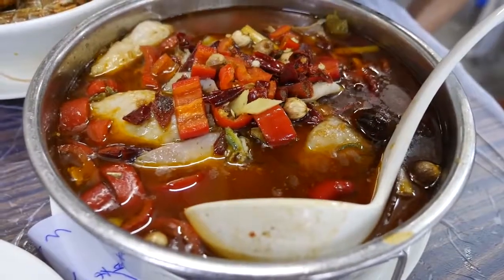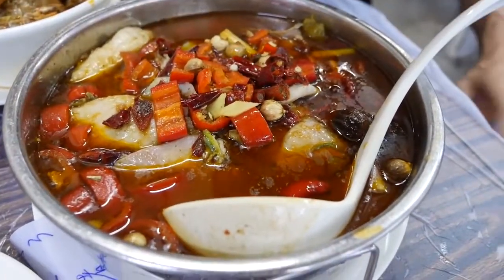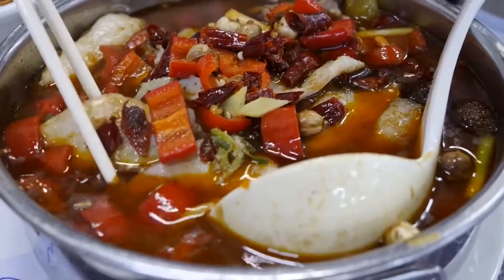There's loads of dried chilies in here. I think this is Siamese cardamom. You can smell the Sichuan pepper in here. You can smell the ginger. I'm glad I decided to order this. I had no idea what it was, but I saw the picture right up there, right above where I'm sitting, and so I had to order it. I'll start with this piece of fish here.